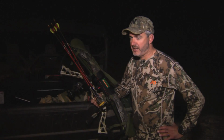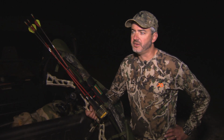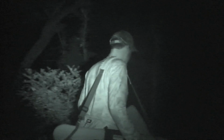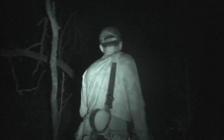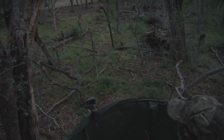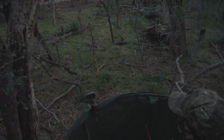All right, it is morning number 2. We're heading back to the same stand as we did yesterday. Didn't see a lot of critters that we were looking for yesterday, but we know they're moving through there, so I think it's just a matter of time. It's gonna be another hot day today, get up in the 80-degree range, late October, but it's the way it is in South Texas, so we're gonna get at it early and see what we can do.